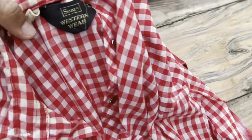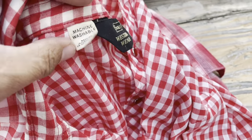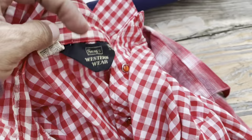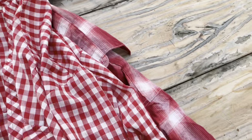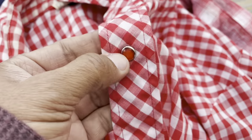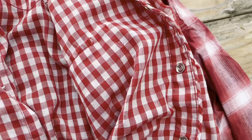So this is a Sears Western Wear. Let's see. It says extra tall, large. Check out these snaps here. Red pearl snaps. Those are pretty cool. Look at the pockets. Long sleeve.